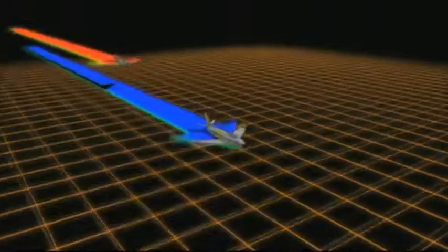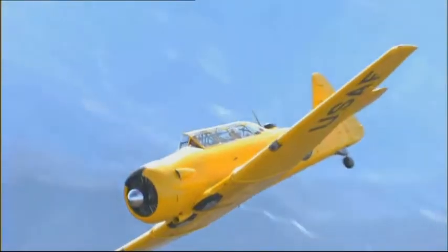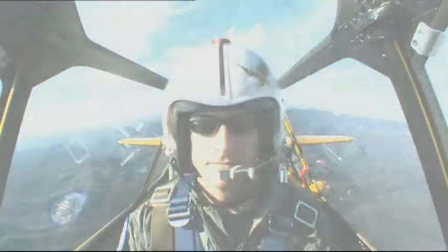We'll also analyze the remarkable technical features, examine the groundbreaking tactics, and get to know the extraordinary pilots who flew these planes on the original missions. It will be an incredible journey, and I'm going to be your guide every step of the way. Welcome to Showdown Air Combat.